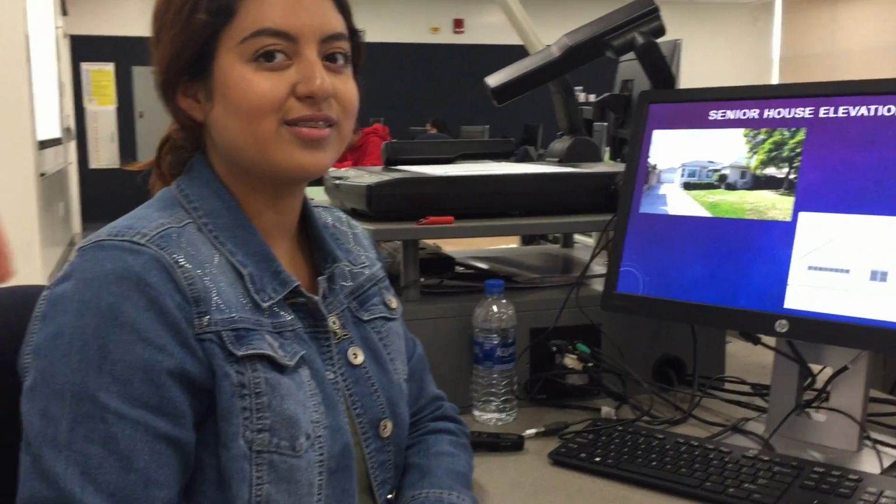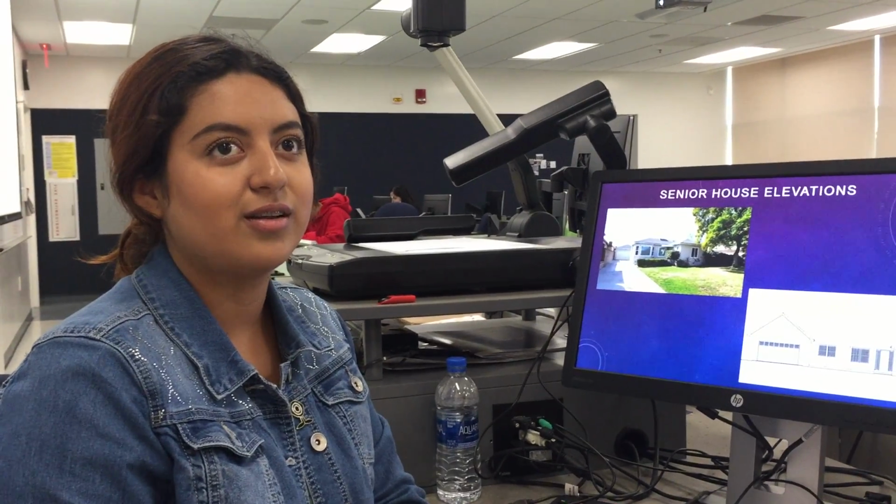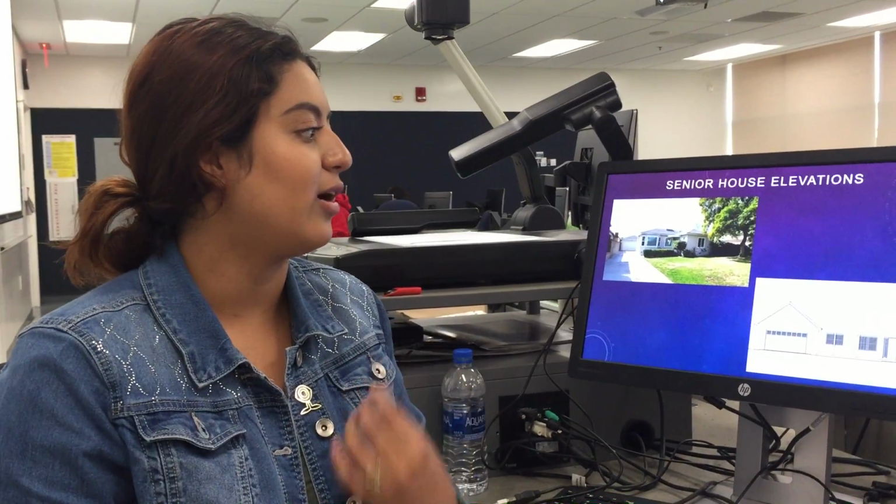I feel like I would be doing the lower houses because you can do more of them, and it's hard to do luxury houses a lot because only so many people can afford them. And if you were to build the lower houses, then you can make more and make more money that way too. Okay, thank you.